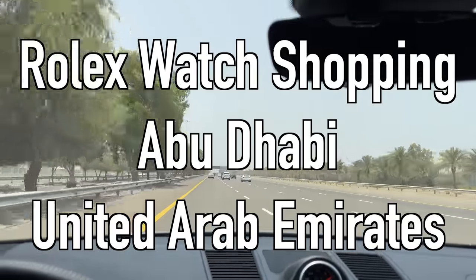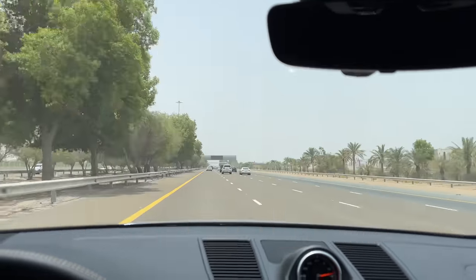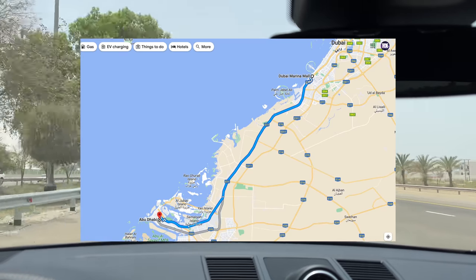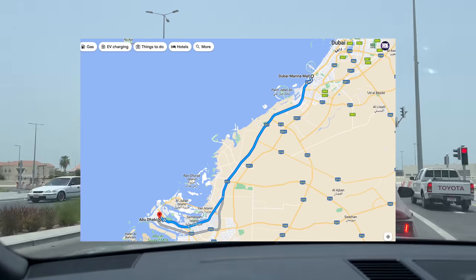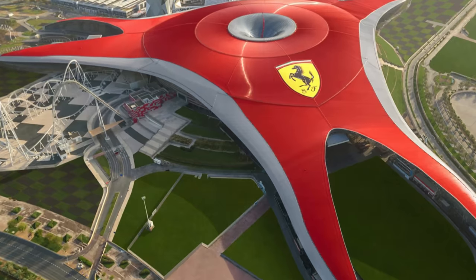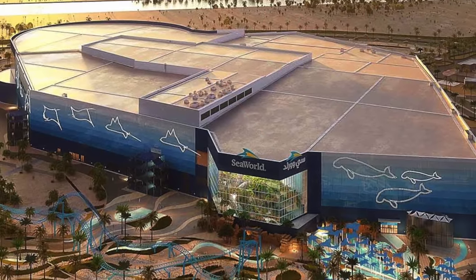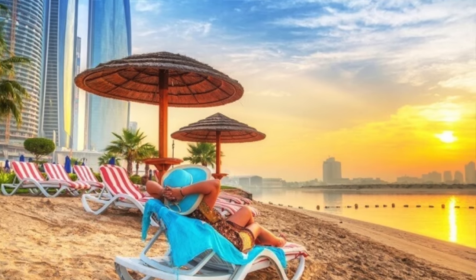Today we are on our way to beautiful Abu Dhabi, the capital of the United Arab Emirates. The city is just 1 hour away from my home and always worth a visit. Besides the amazing Louvre Museum, you can find all kinds of entertainment facilities like Ferrari World and the recently opened Sea World over here. In case you just want to relax, Abu Dhabi offers several luxury resorts with beautiful beaches.